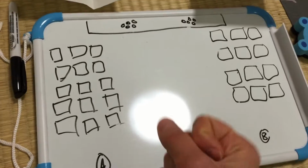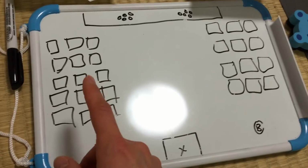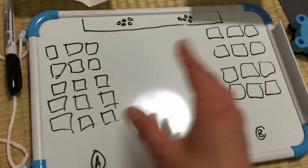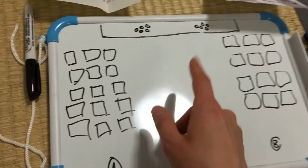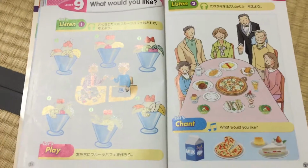The kids totally get into it. They start cheering for their teams, and if a team is going really far behind and one team is really far ahead, I usually say, okay, now it is worth 5 points. If you can get it, 5 points. Usually it gets better. So anyways, that's the lesson of what would you like.